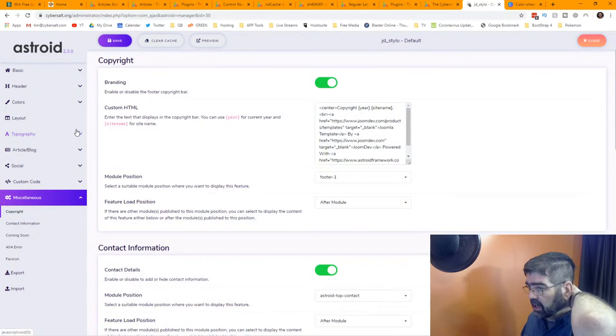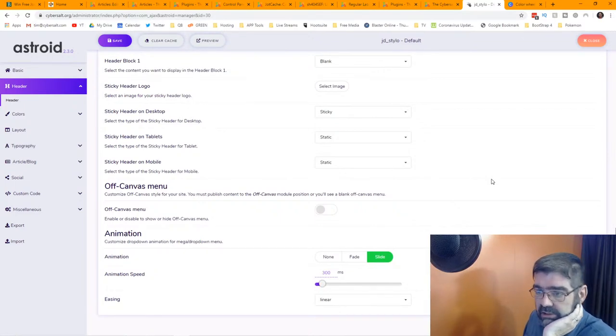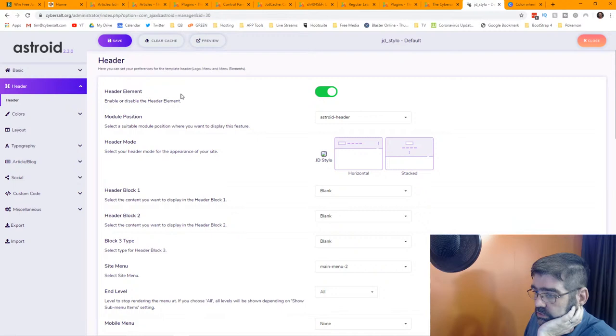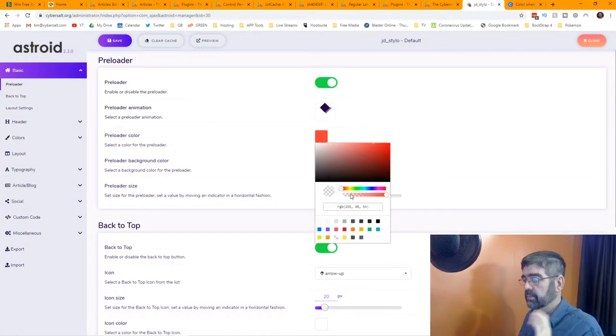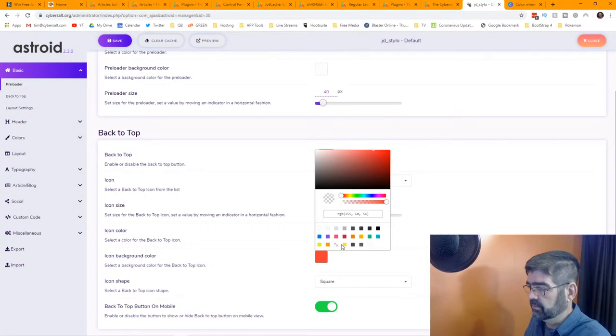There is somewhere where I can change the color of the to-the-top button. Let's see where that is. Oh, here we go. In the basic, the preloader, go with the black preloader color. Let's make it my orange. Windows V. Okay, that's good. Oh, here we go, back to the top. I want that to be orange as well. Control V. Yes.